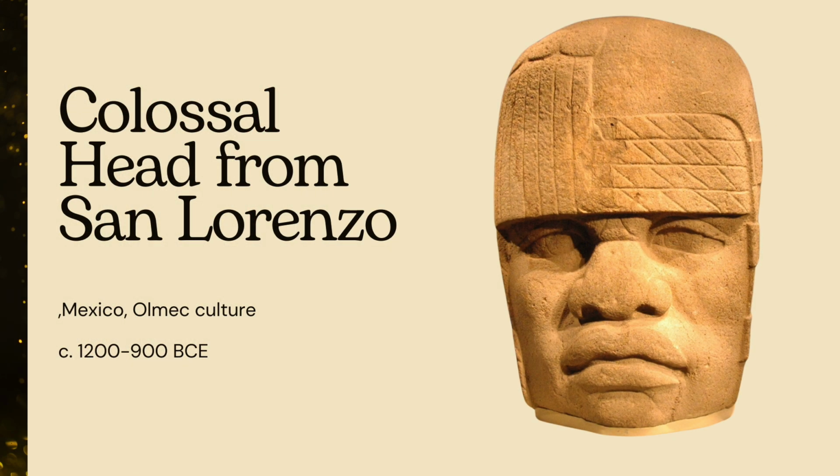The Colossal Heads of San Lorenzo, Mexico are one of the most iconic artifacts of the Olmec civilization. The Olmecs are often regarded as Mesoamerica's mother culture. These monumental sculptures, dating from approximately 1200 to 900 BCE, are carved from massive basalt boulders and depict individual rulers and leaders.